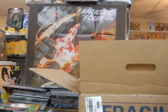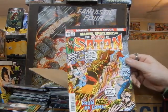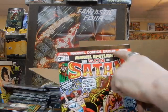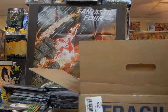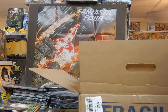We've got the reprint of Marvel Spotlight number 12, Spotlight on Son of Satan. Why Marvel feels they have to put Marvel here, you got it right there. Marvel Comics Group, Marvel Spotlight, Marvel Spotlight. Really? You guys feel you have to put Marvel here also? Come on, you're overthinking stuff. Quit being stupid.